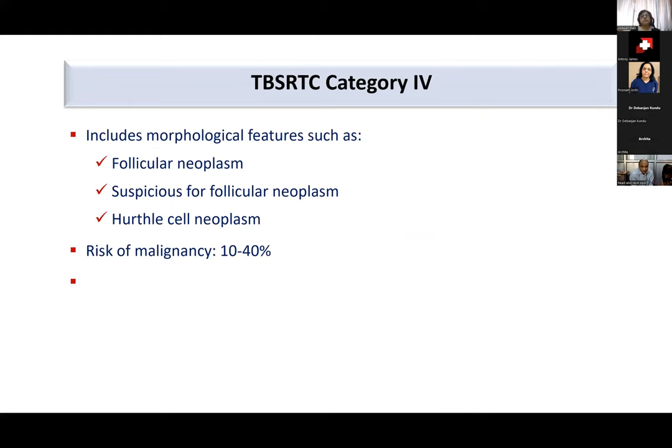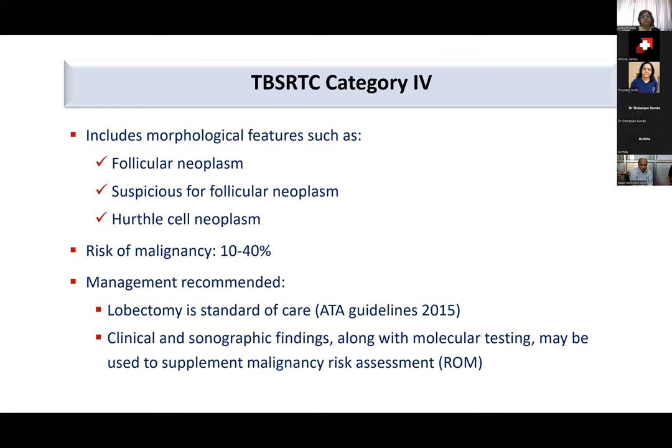Coming to Bethesda category 4. Now, this category is called follicular neoplasm or FN, or suspicious for follicular neoplasm, SFN, or Hürthle cell neoplasm, that is HCN. Here, the risk of malignancy can be 10 to 40%, and the recommended management is lobectomy, which is the standard of care as per ATA guidelines. But clinical and sonographic findings along with molecular testing may be used to supplement the decision for lobectomy to assess the risk of malignancy. So all other tests, including molecular tests, are supplementary here.